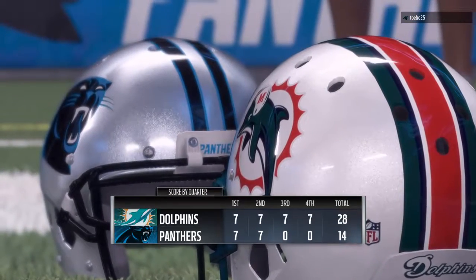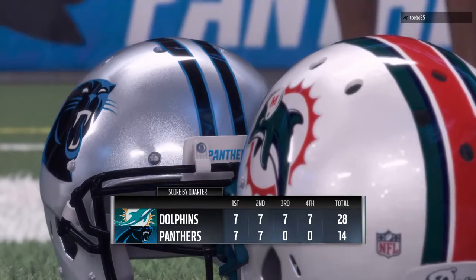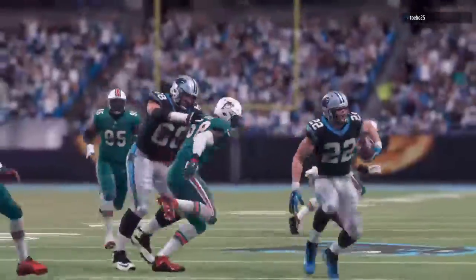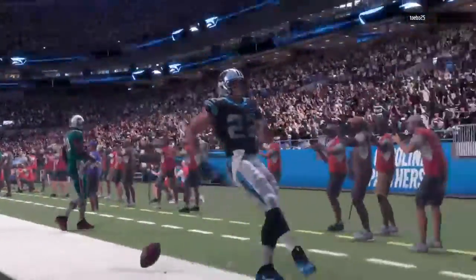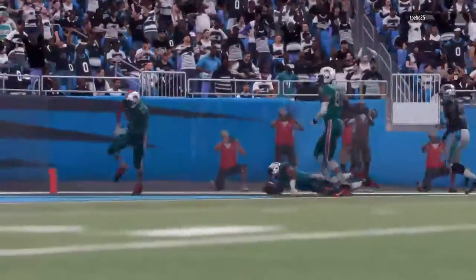So for the Dolphins, it's a win they needed, if for nothing else in their sanity, as they move to 4-6. And they'll be able to enjoy this one through the bye week before they get back at it again. Meanwhile, for the Panthers, they're going the wrong way, as this will drop them to 3-7 now on the year. And they'll get a late bye next week.